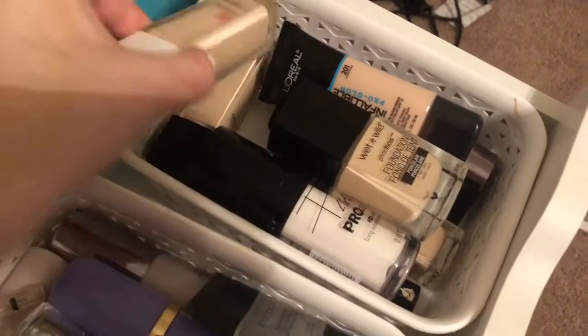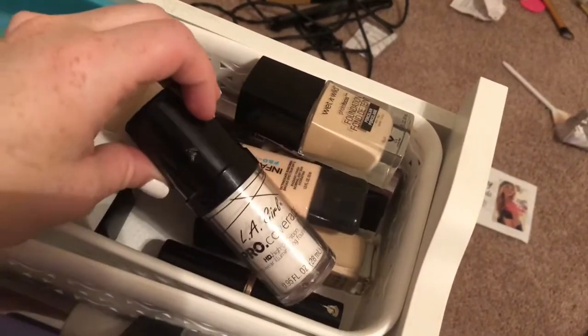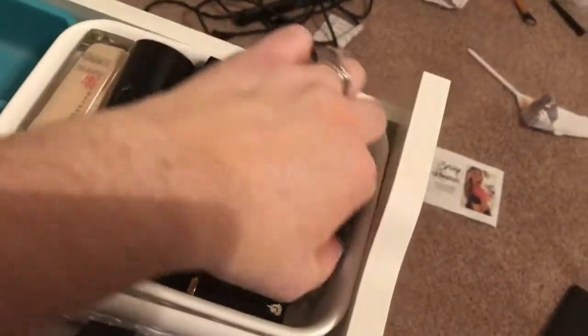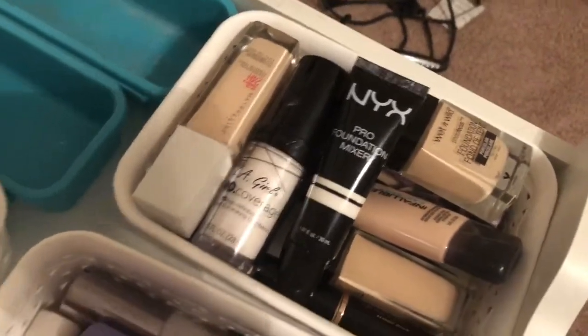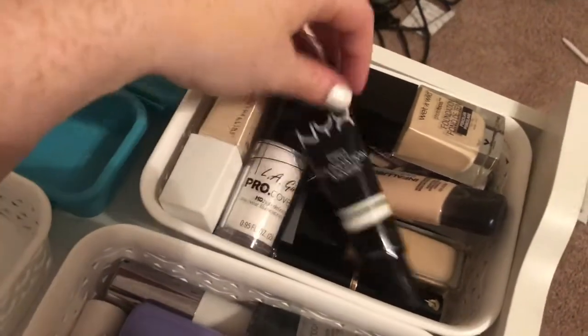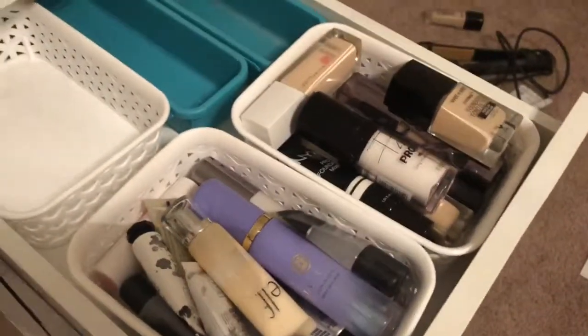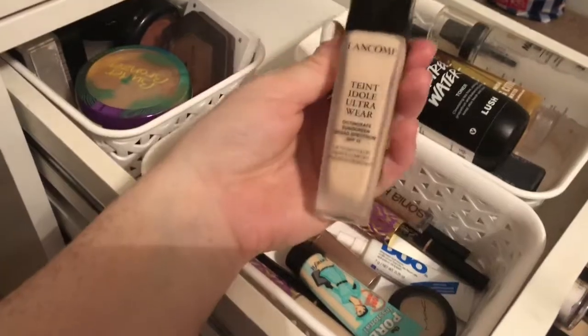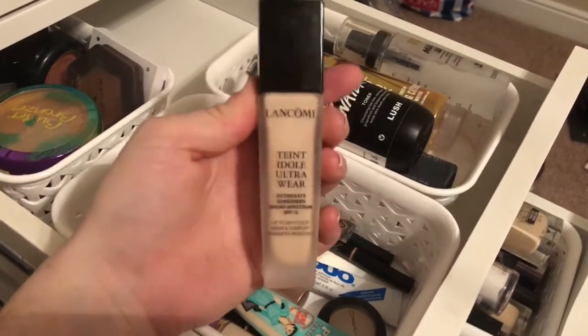I have Maybelline, L'Oreal, what is this? Urban Decay, Wet n Wild, NYX, more Maybelline, LA Girl, Anastasia, and then the LA Girl and the NYX are these white foundations because it's really hard for me to find a foundation shade that matches my skin because I'm super fair. So I usually have to mix white foundations in with my foundations, except this Lancome one, however you say it. This is actually a pretty good match. I don't have to mix this one.